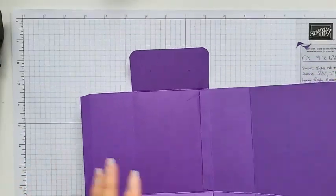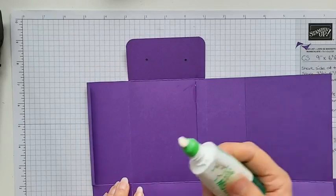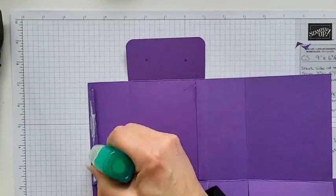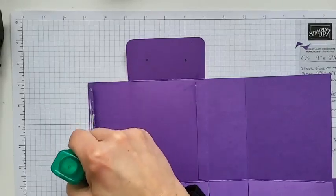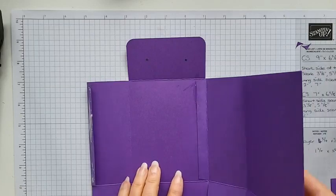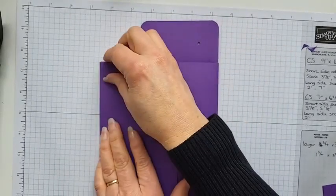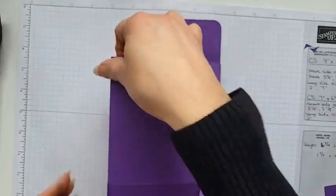Okay, so now while it's in this, we can now glue this side. I've got loads of glue coming out of this. I don't know what's going on with this one, but I'll try and spread it around a bit. Put the top back on. Okay, because I've glued that, I'm just going to keep that down, and I'm going to flip this side over and line it up so that it glues into place.